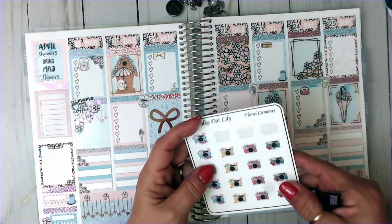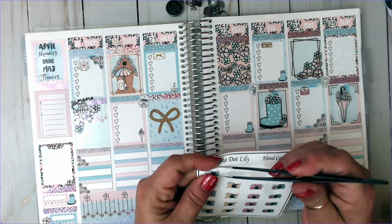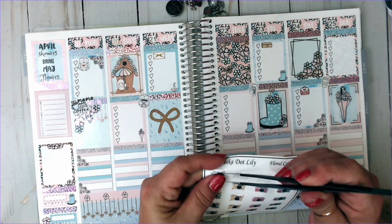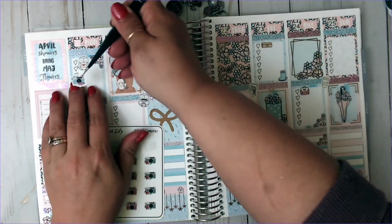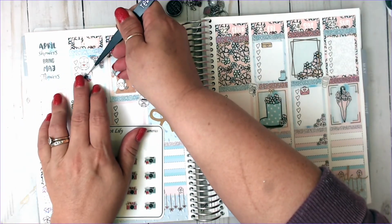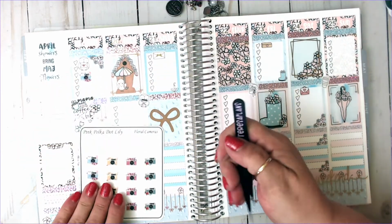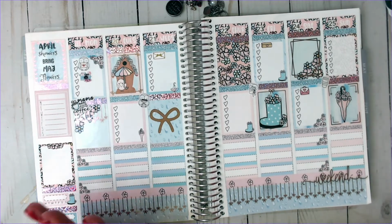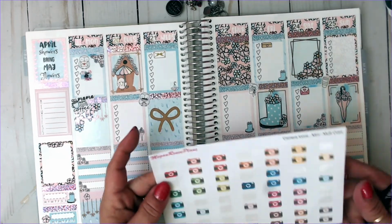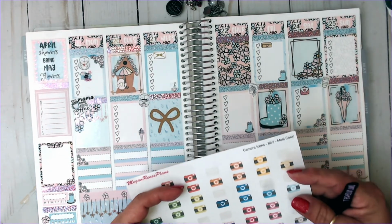All right, spread picks are Monday, Wednesday, or well, they're every day I do my Plan With Me's or hauls. So these are the floral cameras from Pink Polka Dot Lily in rose gold. Again, she has 35 foil colors to choose from. You don't have to get them foiled. I don't have them foiled either, so they're beautiful.